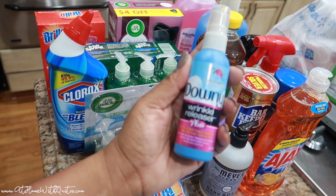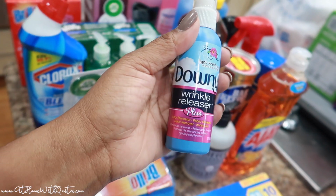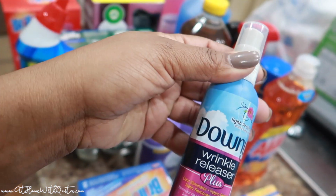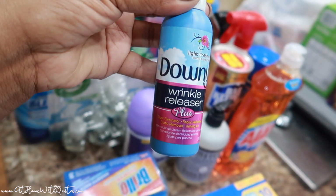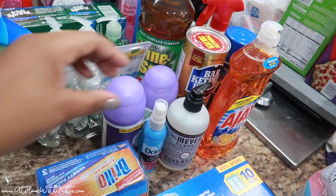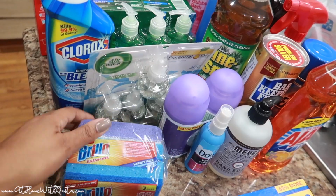Then we've got some Downy wrinkle decreaser. I hope y'all can see that, because, you know, why not? And we do like this, and sometimes we'll just toss it in our bag. Makes things smell good, and it also loosens up those wrinkles. We got some Brillo sponges, which we always keep on hand.